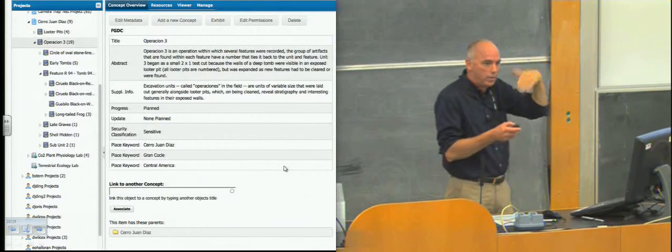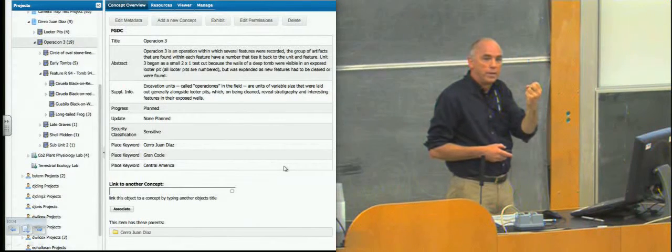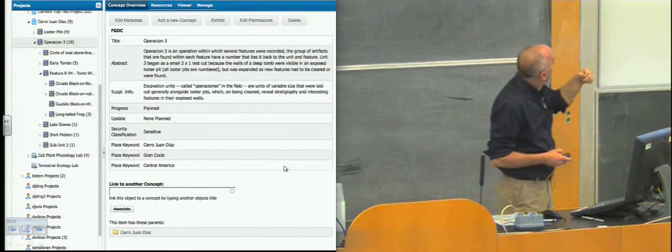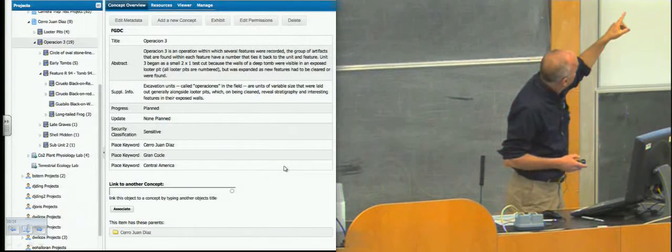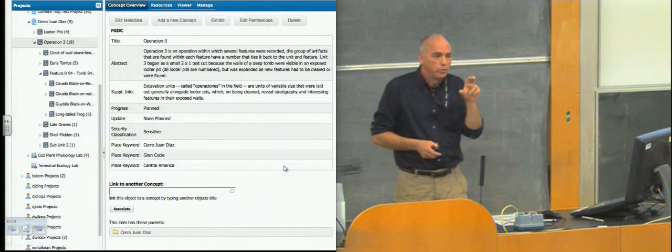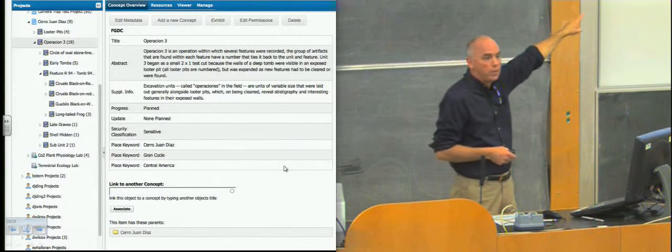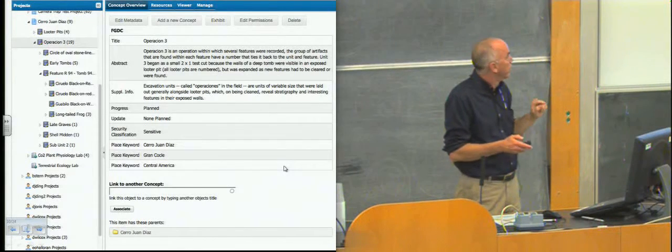So I can click that and I'll show you, you get an edit form, directly editing the XML, pulling the data out of the data stream, putting it back. And then you can add a new concept. The exhibit we'll get to in a minute. And you edit the permission. So every object, the researcher controls the permissions, and they go to the object directly and they can set the permissions. The resources have many of these same kinds of things.